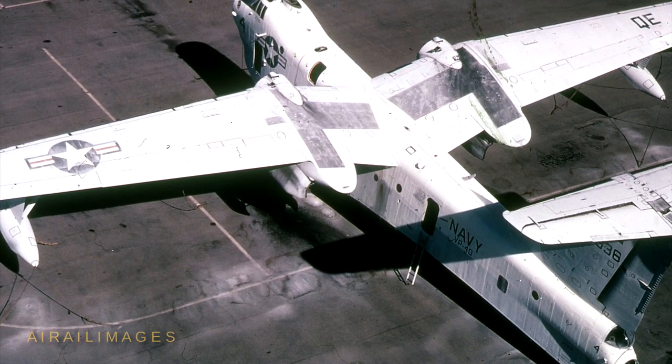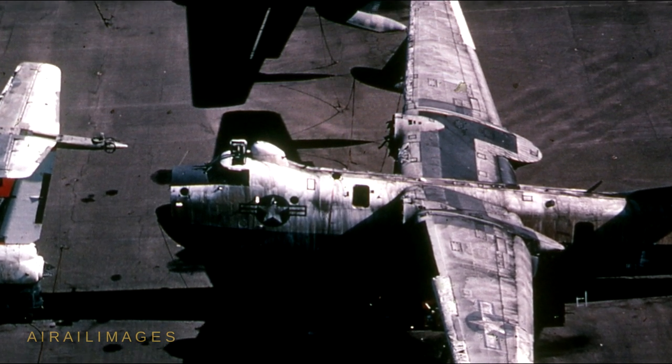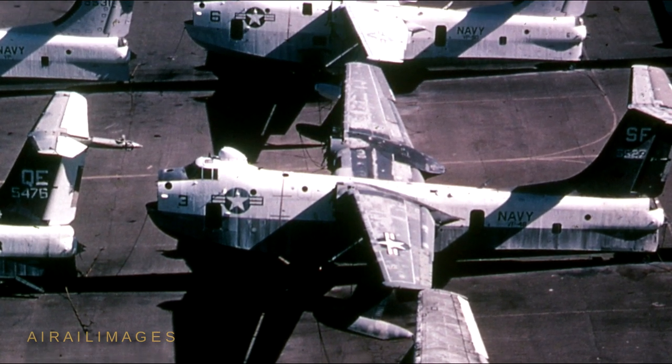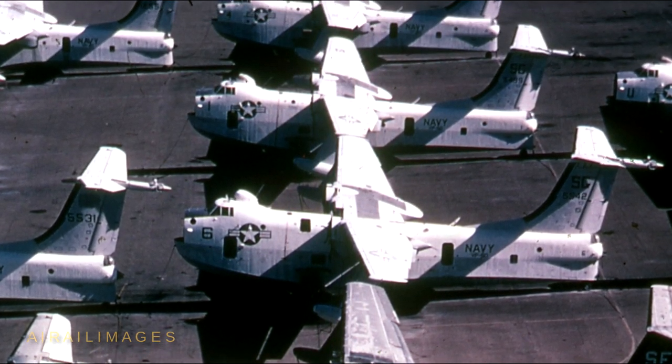Look closely and you can see a couple of conventional tail older Marlins in the boneyard. Well over 100 high-tailed P-5M-2s were built up to 1960. In 1962, they were redesignated P-5B and SP-5B.